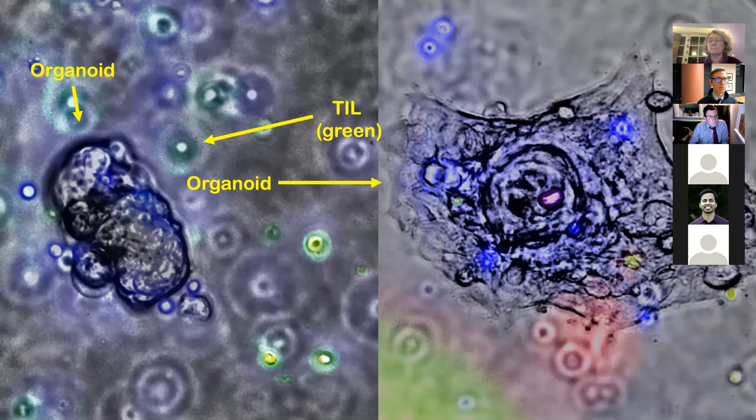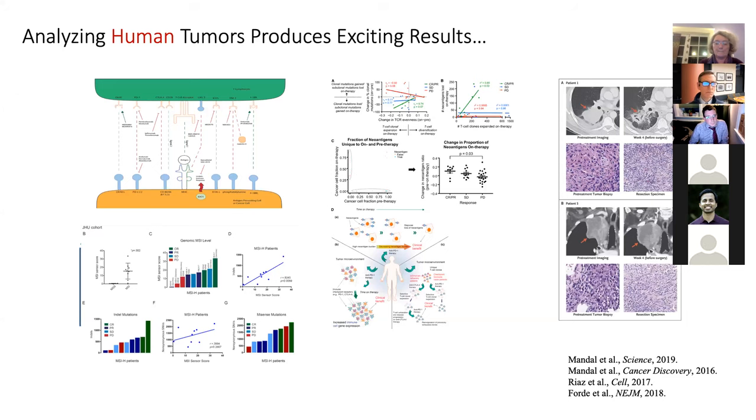And here are some examples of the organoids that we've generated in the lab. And you can see the tumor infiltrating lymphocytes and the organoids grown in culture. I think we're going to the last slides.